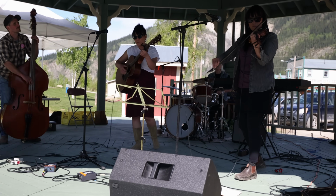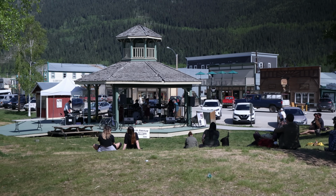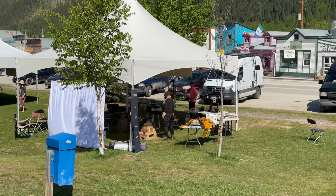I love happy accidents. So we just happen to be traveling in Dawson when the Yukon Arts Festival is going on. This is so cool. I love these little things. There's live music, there's arts demonstration, there's things you can buy from local vendors. Absolutely love it. This is such a great day.